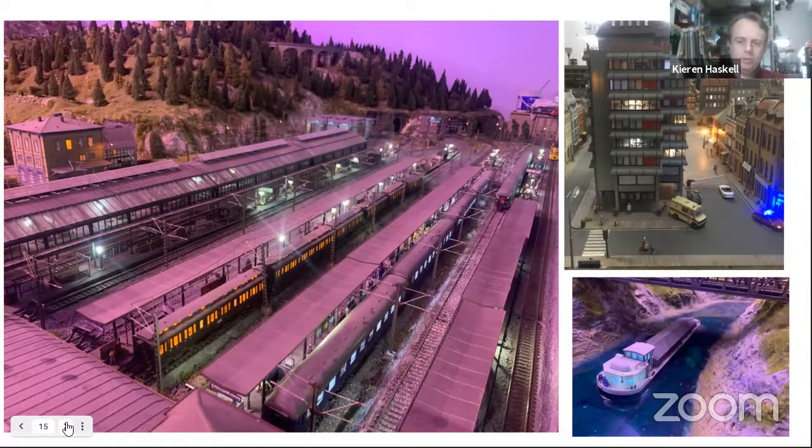The boat on the bottom right is one that didn't move. Most of the boats on the layout do move, but this barge is, how can I say, fixed in the water. We did at least still put lights in there.